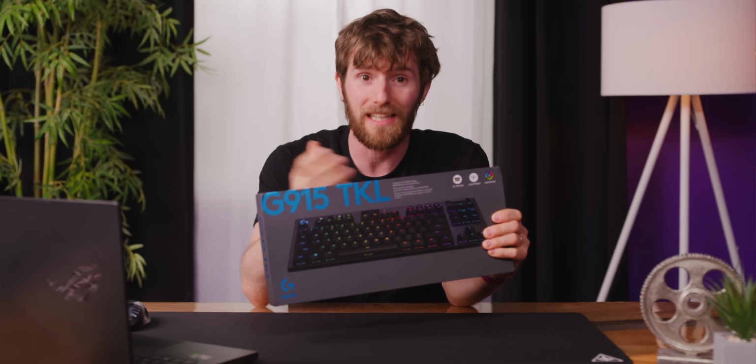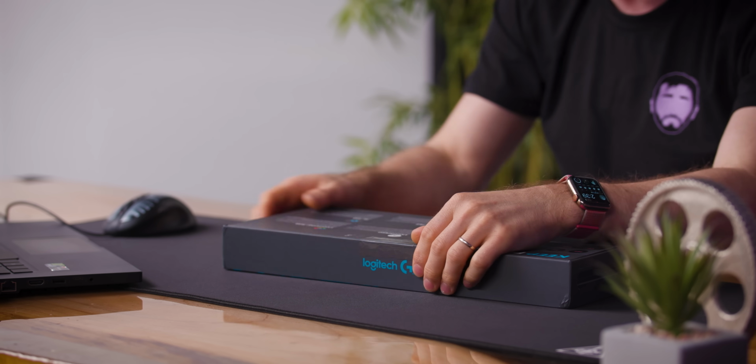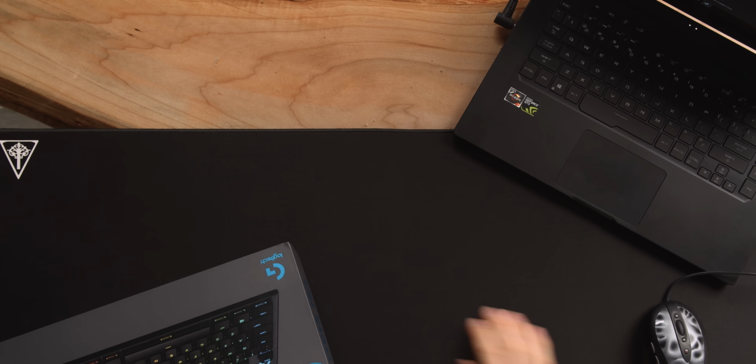It's tenkeyless, which means more room for mousing, a huge consideration for me since the only games I really play are Beat Saber, which is downstairs on my VR setup, and Anno 1800, which is basically mouse movement simulator.